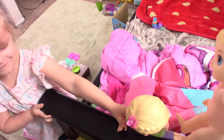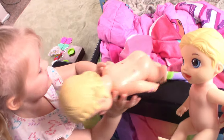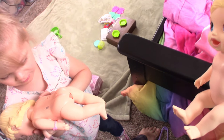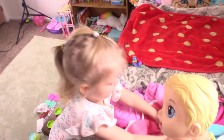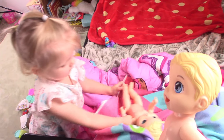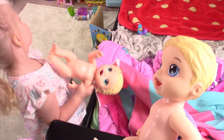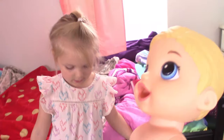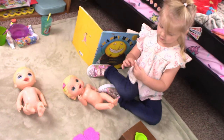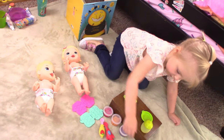Mommy, I'm ready. Good morning. We're gonna get them into diapers first and get their clothes on and then eat. We're gonna change their diapers. Wash them.